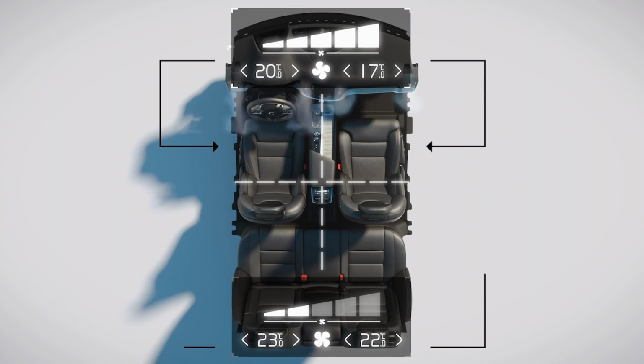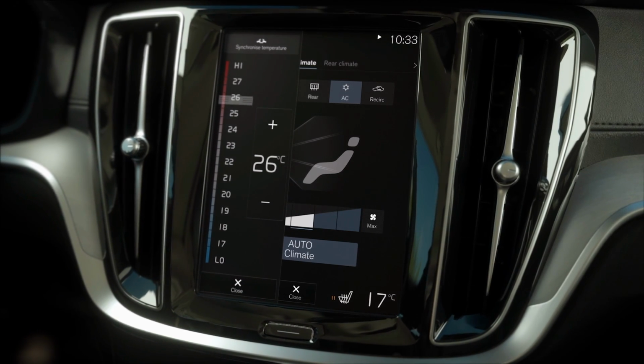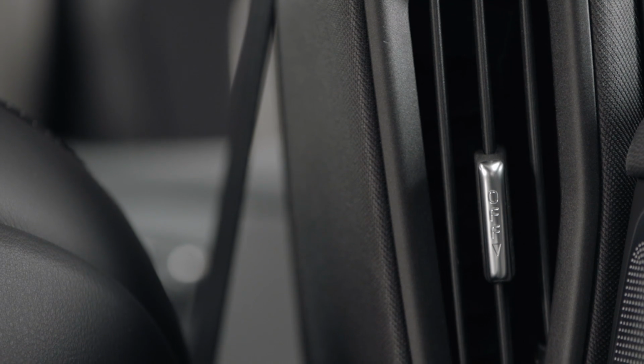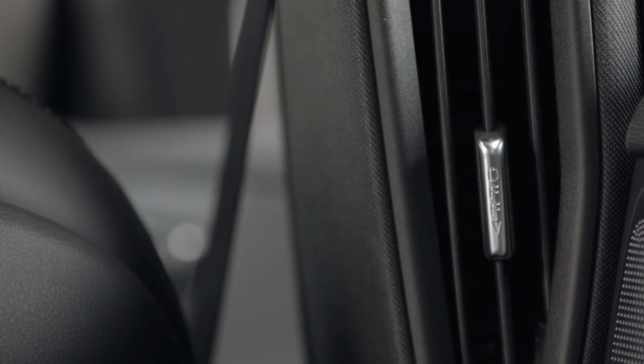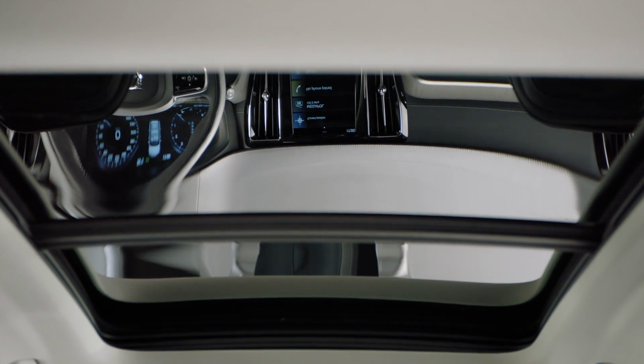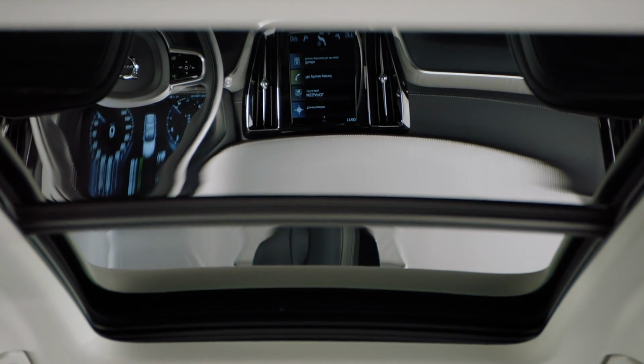The car can be equipped with an optional 4-zone climate system. One can individually control the climate in each of the outer seating positions. A nice detail are the rear air vents. They match perfectly with the ones in the front. The large panoramic sunroof floods the whole compartment with light.